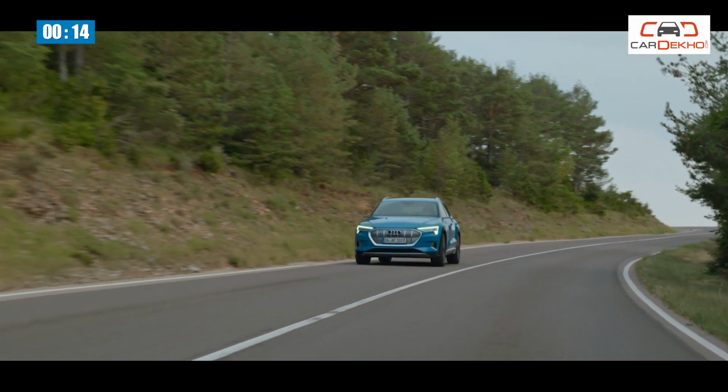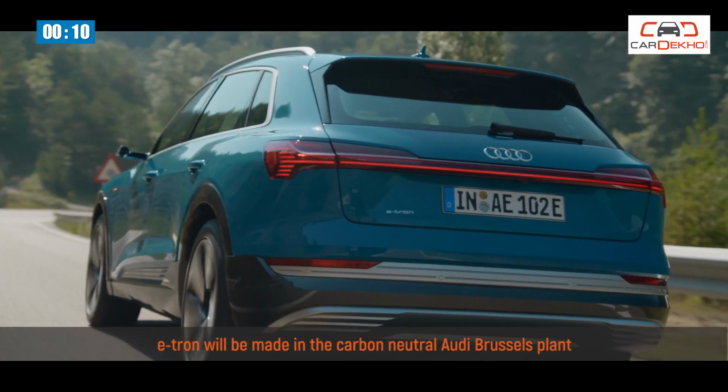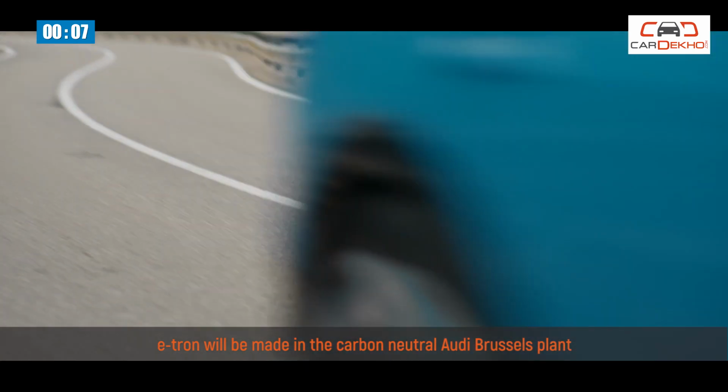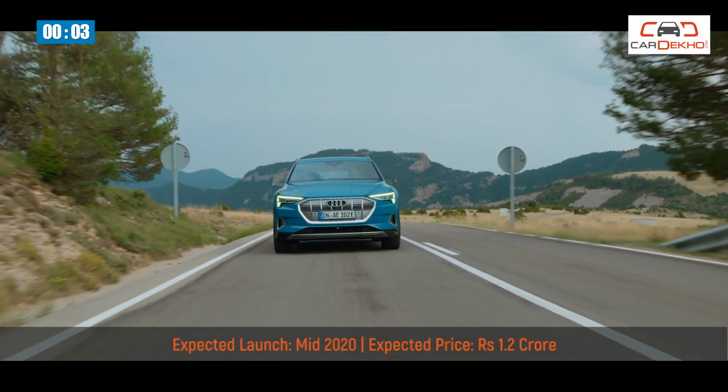Deliveries in Europe have been scheduled for late 2018, with prices starting at nearly 80,000 euros, or about rupees 70 lakh. While the e-tron hasn't been confirmed for India, if introduced here, we can expect a launch around 2020.